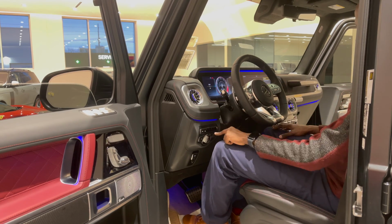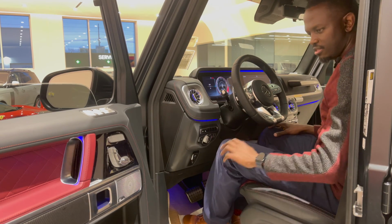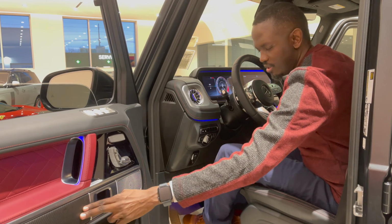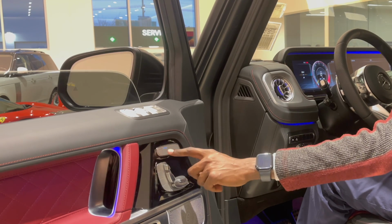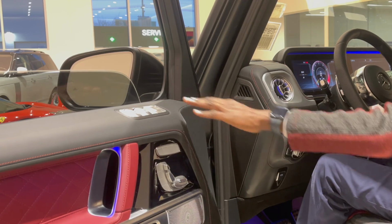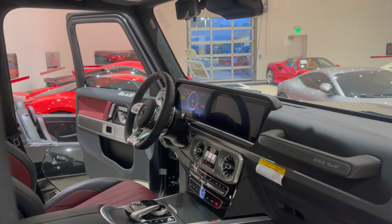The light fixtures will be down here, and on the door section, Burmester high-end speaker system. And then to open the door, carbon fiber with the matte finish. Love that feature. It has heated as well as cooled seats. The window controls will be up here, as well as the side mirrors. And all in all, it's a very good look inside the cabin here.